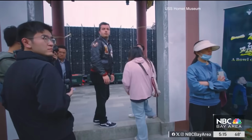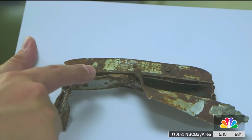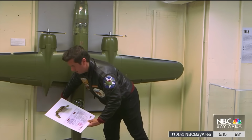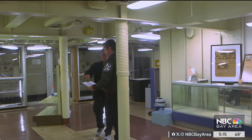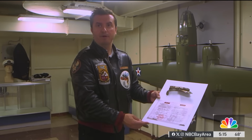And then Ratellis swapped the original film canister for a piece of wreckage from one of the bombers named the Whirling Dervish. There's a serial number on here, first 3 letters, 62B. That's the designation for a B-25 Mitchell bomber. This piece right here is located right here. The bomber fragment will now go on display in a new Doolittle Raider exhibition in the Hornet Museum. This is the only known fragment of a Doolittle Raider aircraft that will be on public display.